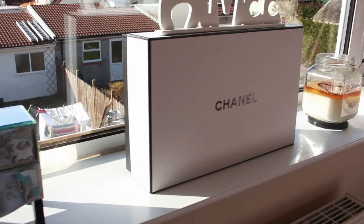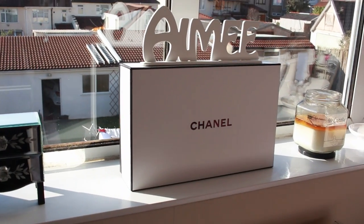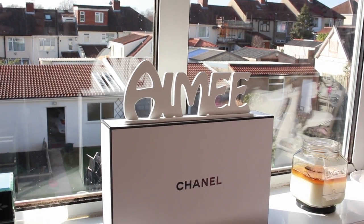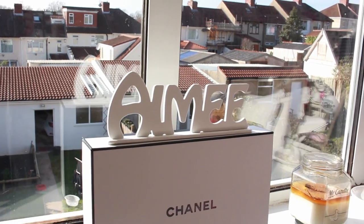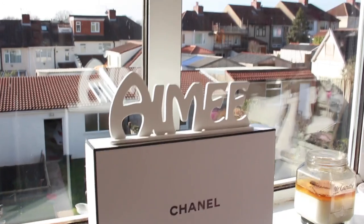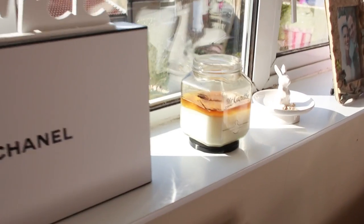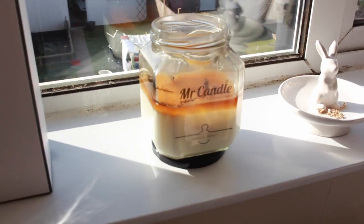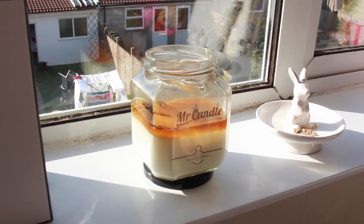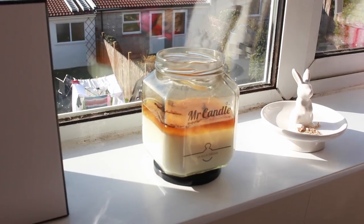got at Christmas. I then have my Chanel box, which was from a recent purchase, and then I also have on top this cutout sign which says my name, and I really love it. This is from my auntie, and I just think it looks great because it's like Aimee Chanel. I have my Mr. Candle, which is actually the candle that used to have a ring in it, a bit like a jewel candle. Well, these ones are made in Bristol, and this was from my cousin for Christmas.